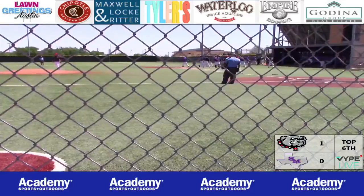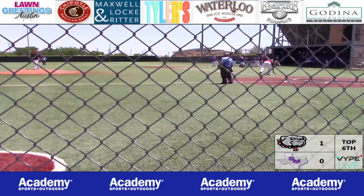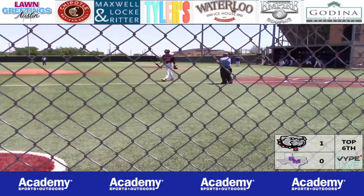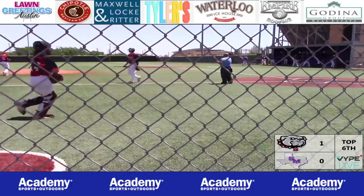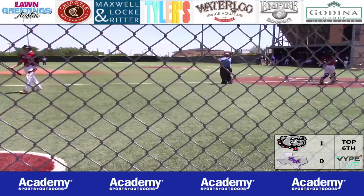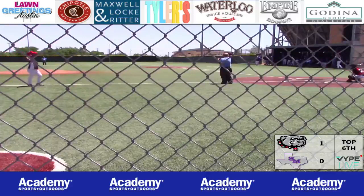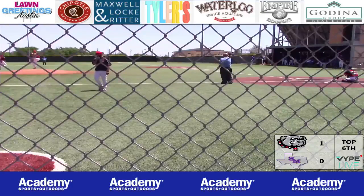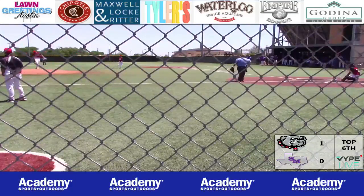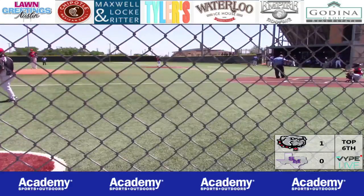So Miller will get tagged on the sliding catch by Johnny Pardo, who I guess got his glove enough in the air to graze Brody Miller on his way to second. And then he also throws it to first to get out number three. So, again, kind of an odd inning there, but that'll do it, folks.